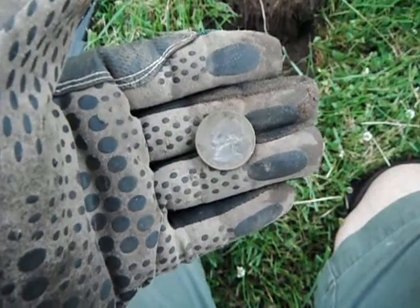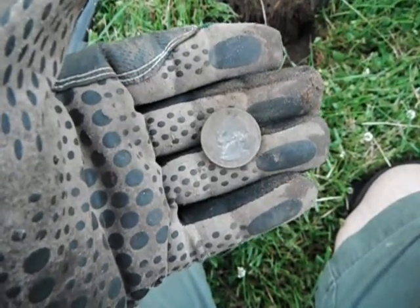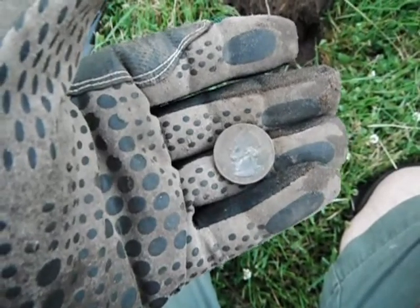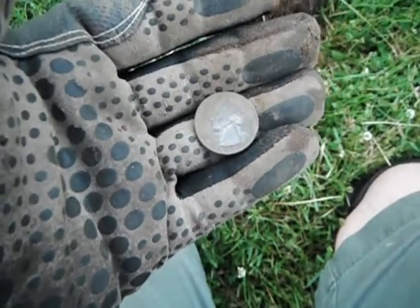And then down maybe 3 inches or so, 1978 D quarter. I think that's $1 in quarters now. I've been here about 40 minutes-ish, I guess. So that ain't too bad. Alright, let's see what's next.